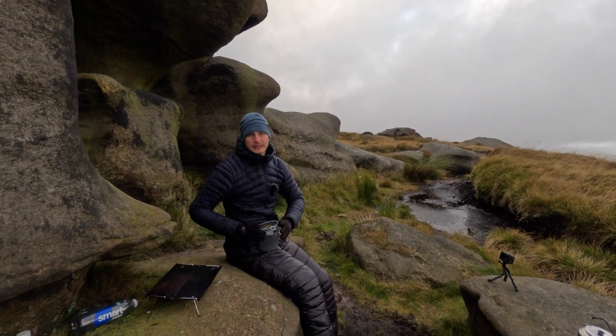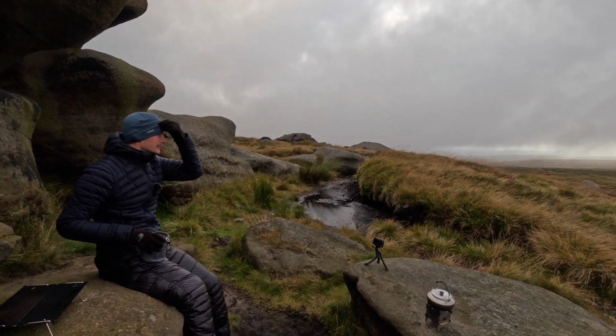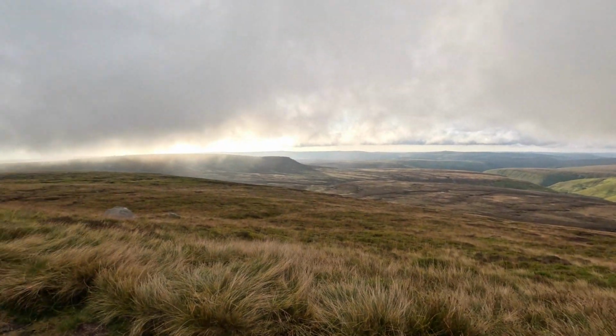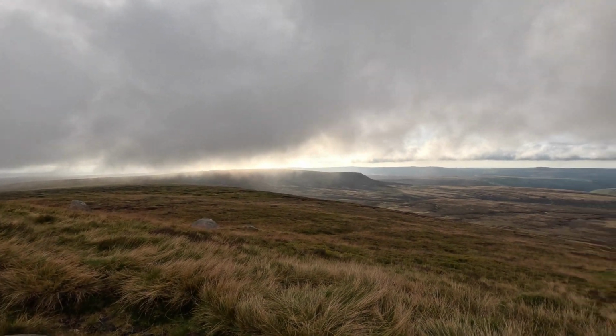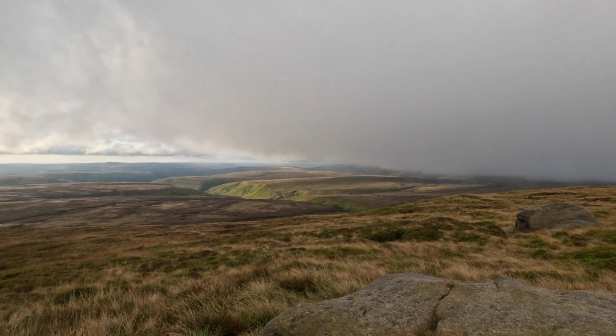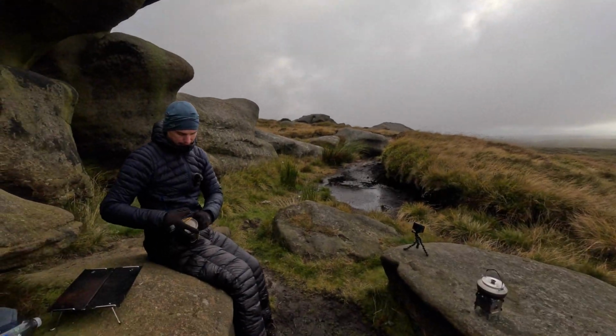So this is our little camp kitchen. It's quite a good little spot, this. It's got everything. It's got a nice flat pitch and it's got tremendous views. It's just awesome. So yeah, definitely going to come back to this part.